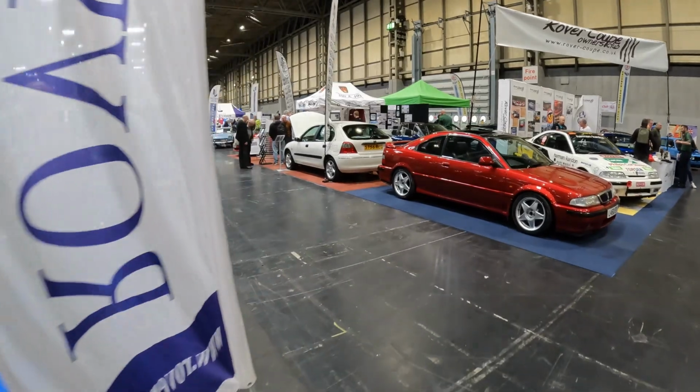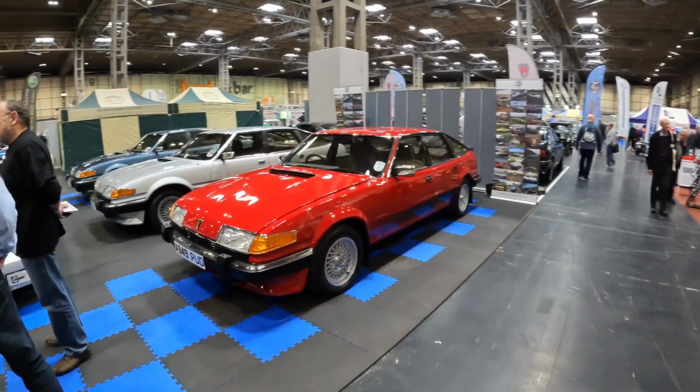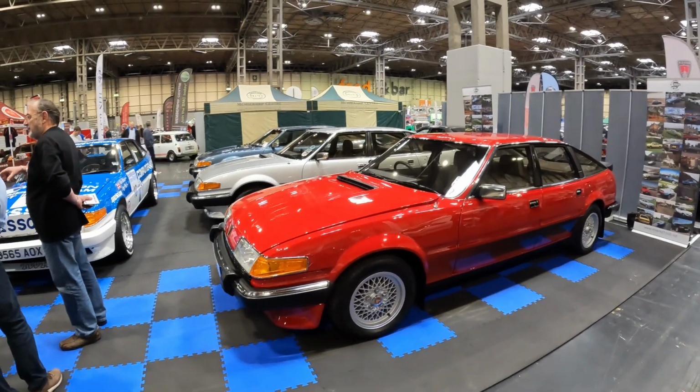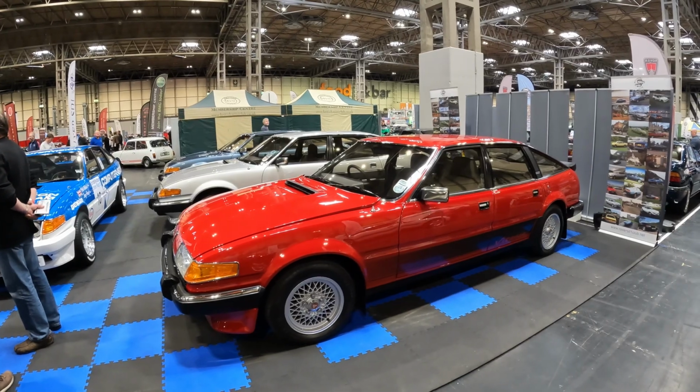And this one approaching now, this red Vitesse, I've seen it many times at the shows, and for me, a Vitesse in red, manual, it doesn't get any better than that.